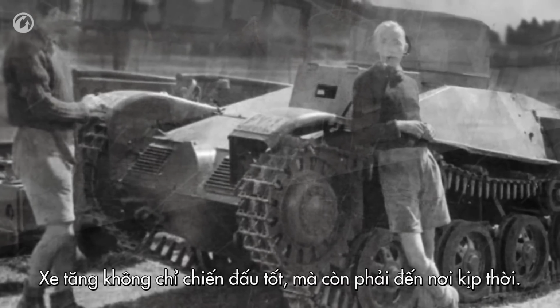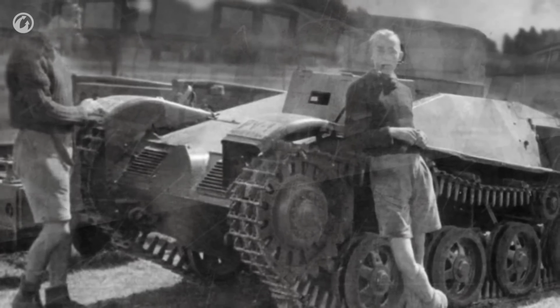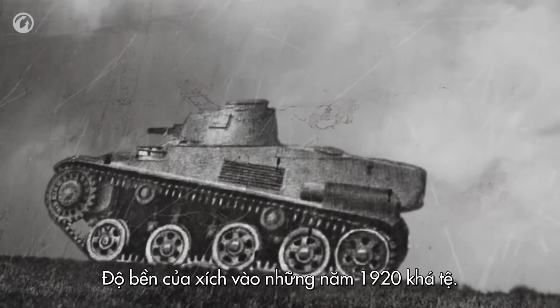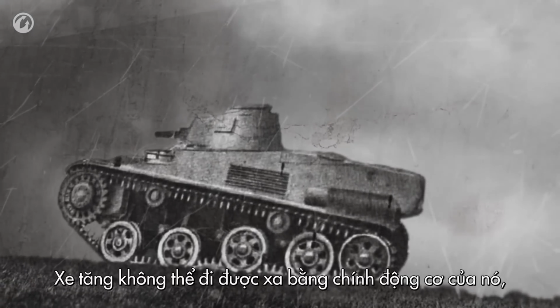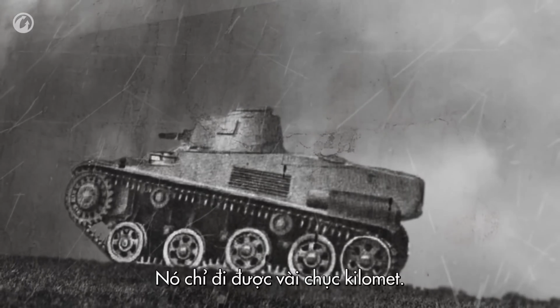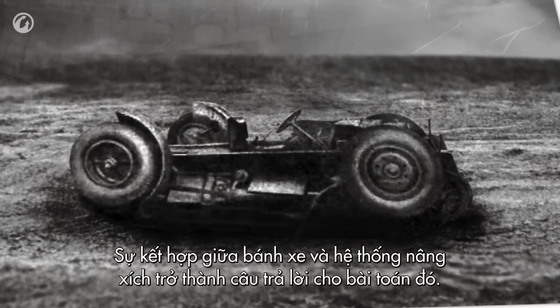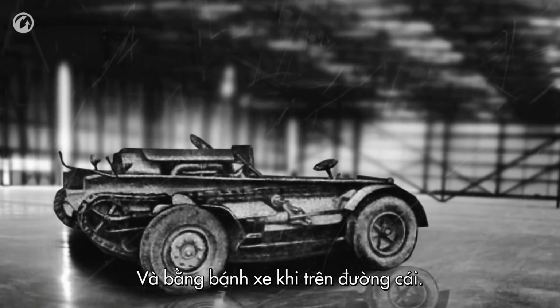A tank should not only fight well, but also reach the battlefield in time. It was a very strict requirement at the time. Track durability in the 1920s was poor. Tanks couldn't go long distances under their own power, just a few dozen kilometers. A combined wheel and track laying system became a solution. Tanks should move on tracks when in battle and on wheels when on the road.